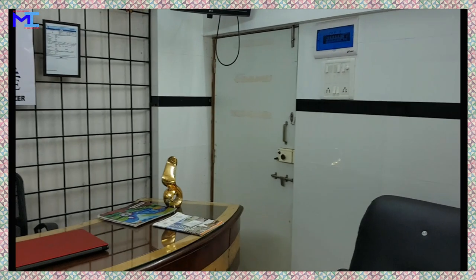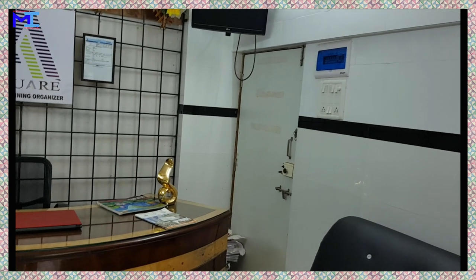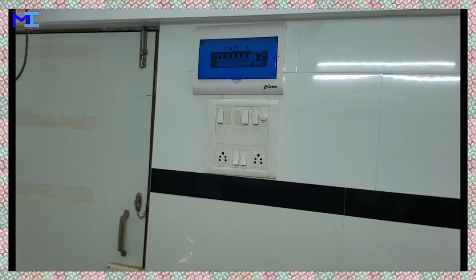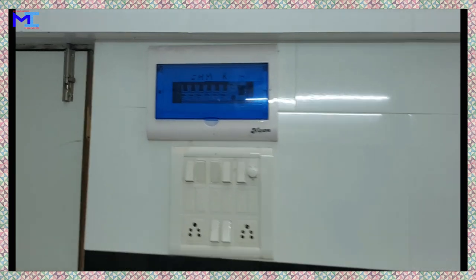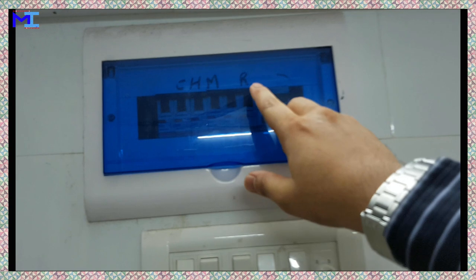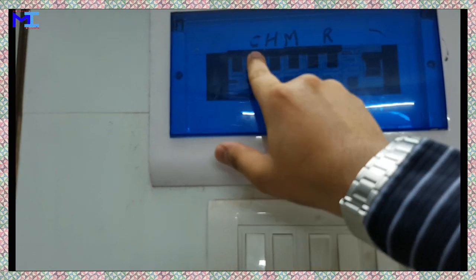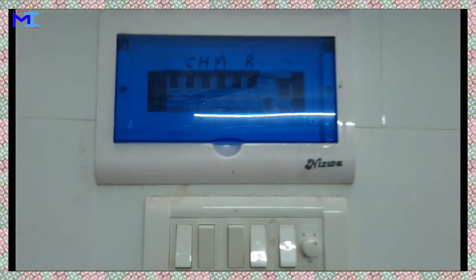This was actually the main door, which we have closed permanently. This is the main board you can see over here. Switch. We have named everything over here, as you can see. This is the reception. This is the MD's cabin. This is the HR's cabin. And this is the common room, common toilet.